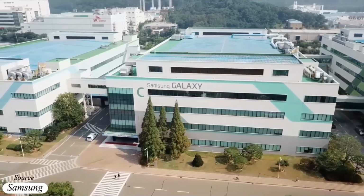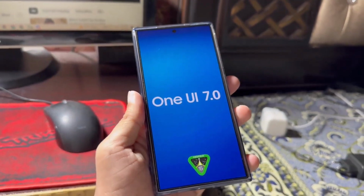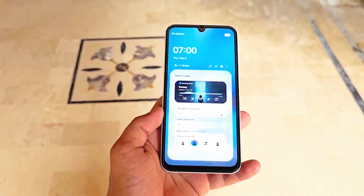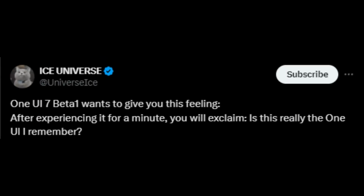Samsung may be taking its time launching the One UI 7.0 beta program, but that might be for the best. Reports suggest that One UI 7 isn't just a minor update, it's more like a reimagining of Samsung's custom Android skin. It's crucial for the company to perfect it, even if it means a delay. Tipster Ice Universe claims that Samsung aims to make a strong impression with the initial One UI 7.0 beta release, leaving testers pleasantly surprised right from the start.